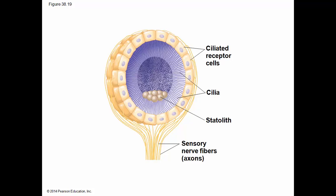Okay, so these are sensory nerve fibers going to the central nervous system of the invertebrate, and this is the invertebrate standing face up. But if it's turned over, then these statoliths roll around onto this side, and they stimulate this part of the receptor cells, the mechanoreceptors here, and that tells it that the organism is inverted.